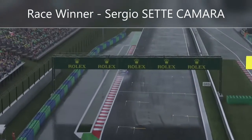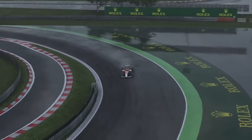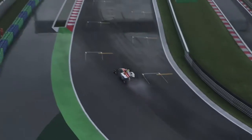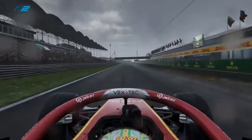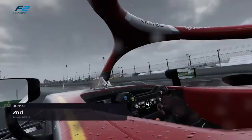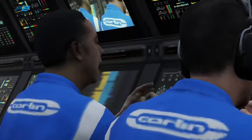So here comes Sete Câmara across the line to win the sprint race here in Hungary. Well played, Sergio Sete Câmara. And here we come, drifting around the final corner, and we are going to take P2 in the sprint race in Hungary. Alright, race over. Take care of the car on the way in. Double podium for the weekend, so not a bad round.